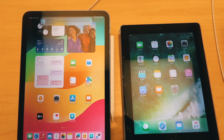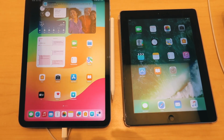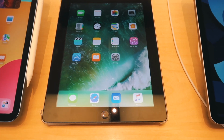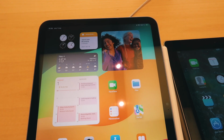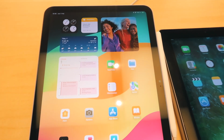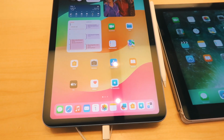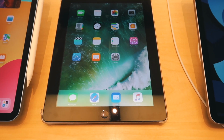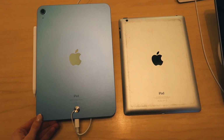Like, the frames are a lot thinner on today's iPad. Honestly, other than that, there's not much difference. It obviously looks a lot more modern, like all the app icons and stuff, because it's updated to a later iOS. The old iPad is still at like iOS 10.